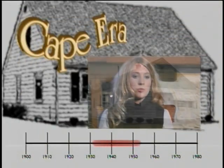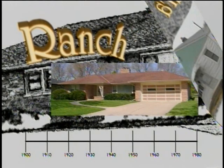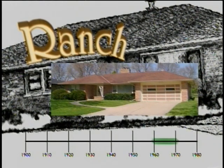So then the eras overlap a little. Taste and style and building traditions don't just change overnight. So from the bungalow era, we go into the Cape era, and that's about 1920 to 1960. And then finally following that up is the ranch era from about 1950 to 1980.